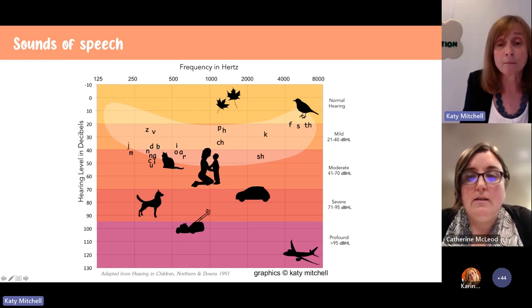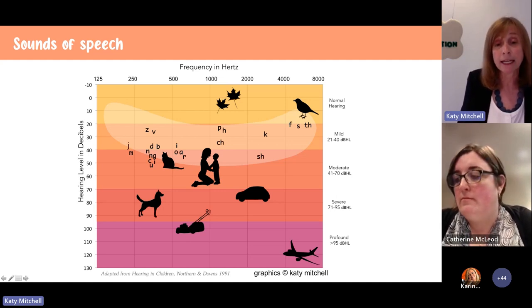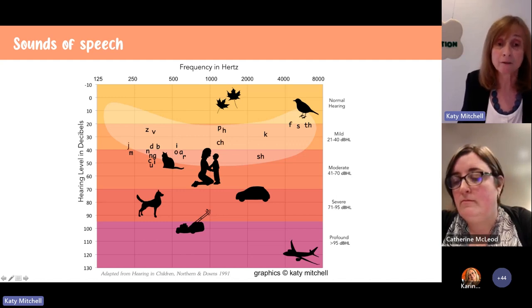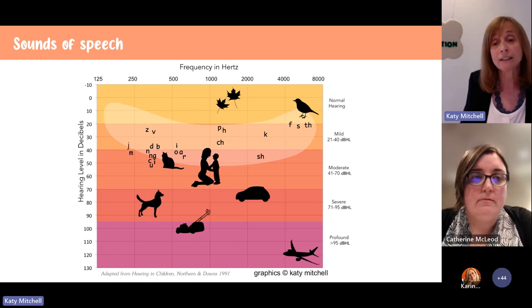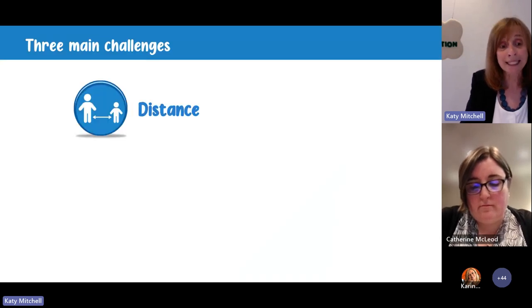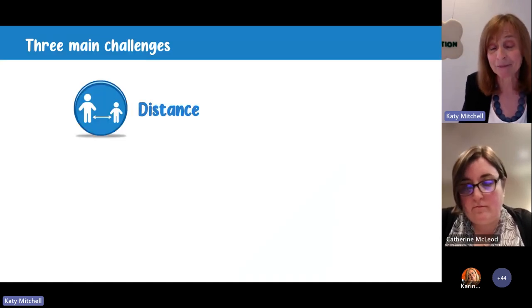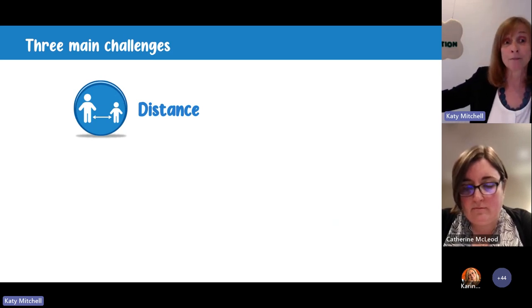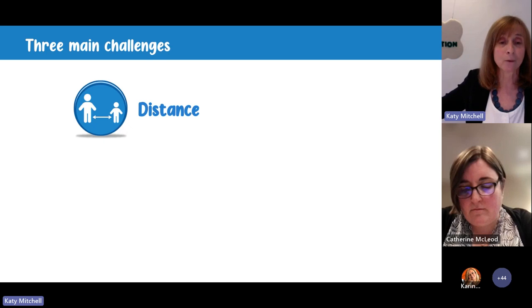Listening when speech is muffled, as we heard in that simulation, will have a really negative impact. So it will impact the child's development of attention and listening and speech and language. And then in turn, that will have a negative effect on their well-being. So the three main challenges are distance. And to be honest, that's quite easy to overcome. So we know that the further you are from a speaker, the quieter the sound will be. So the way to overcome that is just to get close.